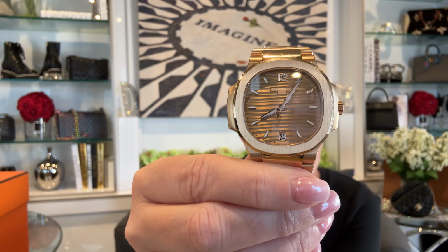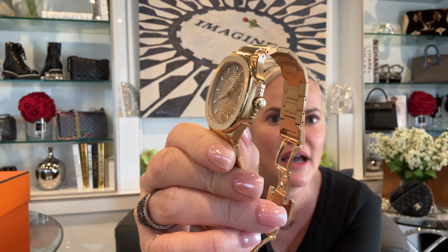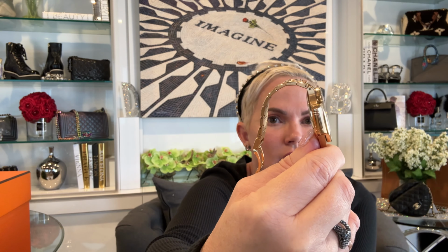It has a brown face and it has the wavy lines through it. So I'll just show it different angles. And then the side is all rose gold. So it took me a long time to get this guy, but I wanted to pick one up, but I refused to pay more than retail and buy it from a reseller.